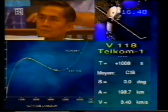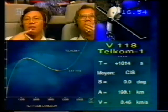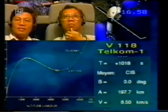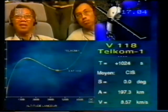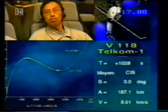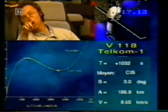Altitude is down, all right, but it's going up again, down below the 200 mark, and velocity is nearly 8.5 kilometers per second, with a target figure of 9.7 for orbit injection. 9.7 kilometers per second is 35,000 kilometers per hour, faster than you and I can run. Of course, and many of us.